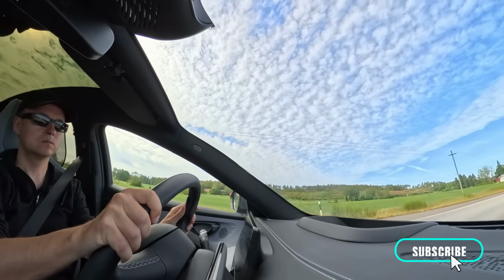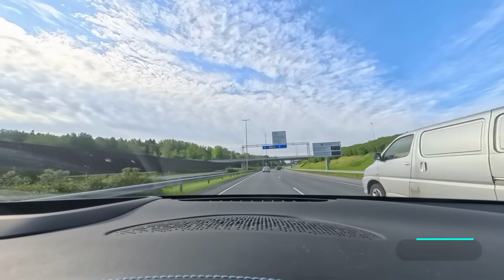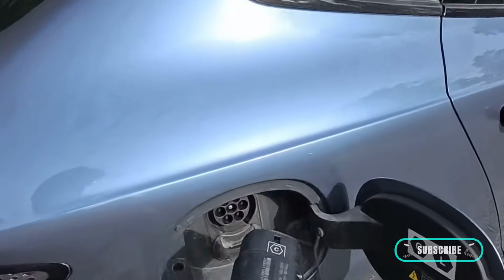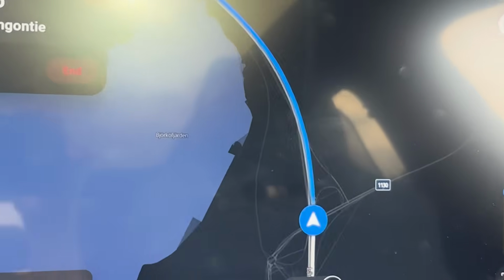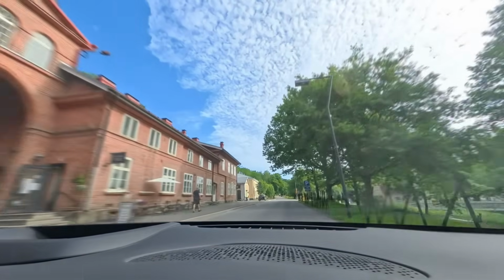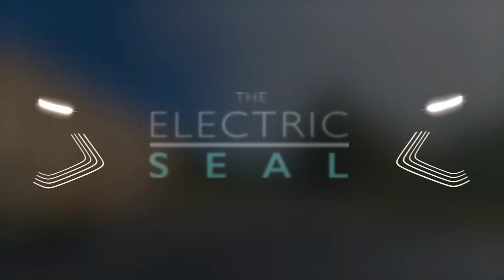Electric Seal, easy ride, that's the ideal. No big plan, just how we feel. We're on the road with Electric Seal. The Electric Seal.